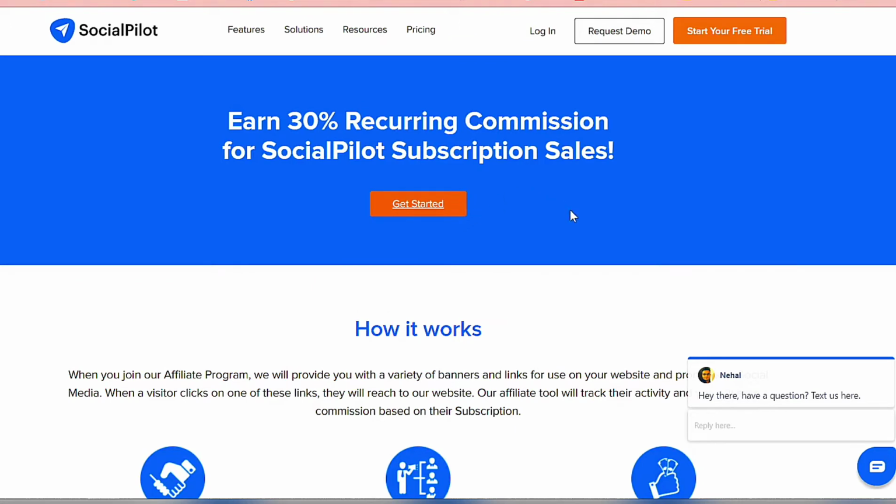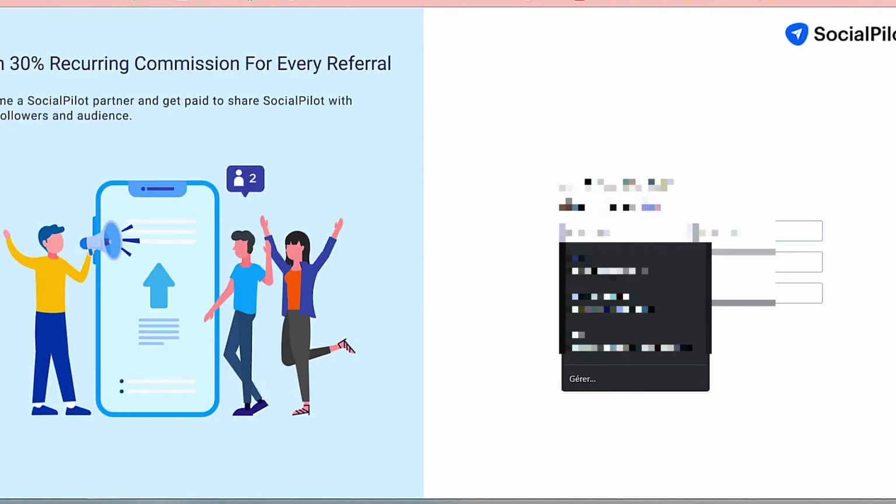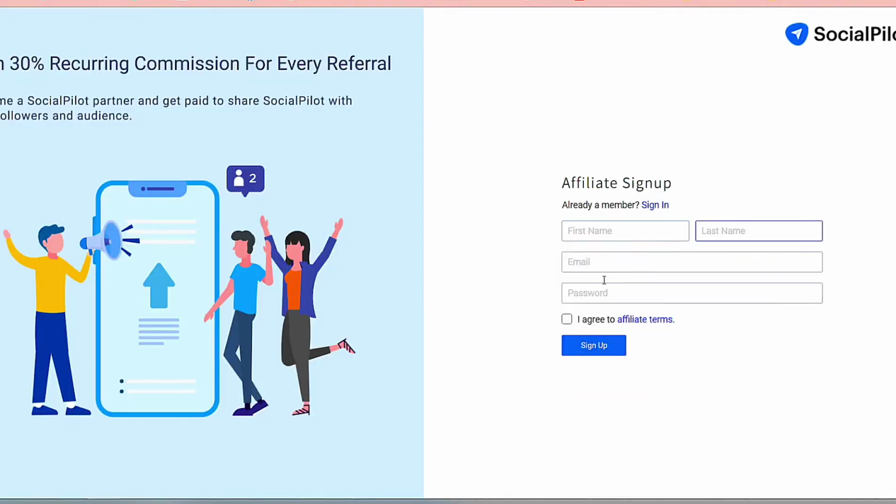Anyhow, to become an affiliate and get that affiliate link, what you need to do on here is to click on get started. Then you want to enter in your first name and last name, email address and password. Tick this box agreeing to their affiliate terms, and lastly just click on sign up to finish the process.